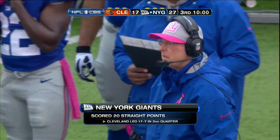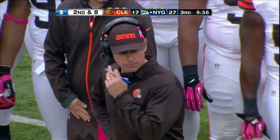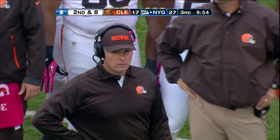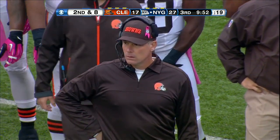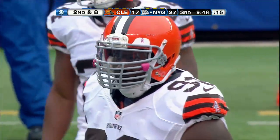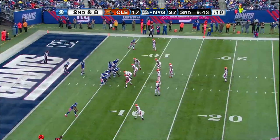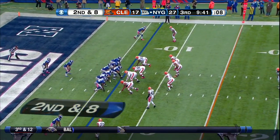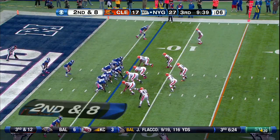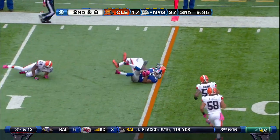Right now for the Cleveland Browns, middle linebacker D'Qwell Jackson has been ruled out for the rest of the game. That's a big loss for Pat Shurmur's defense. We talked in the first half about how he's the signal caller, leading tackler. He's everything in there. And a rookie now has had to take his place, L.J. Fort. And Dimitri Patterson is gone with an ankle injury. His return is questionable. Manning, complete.